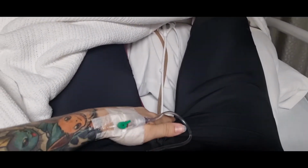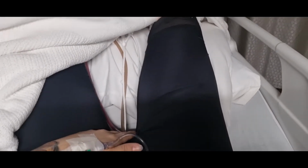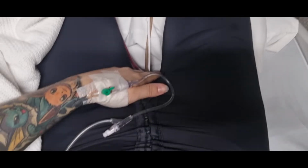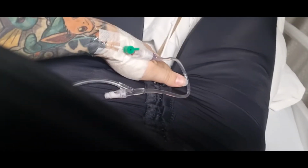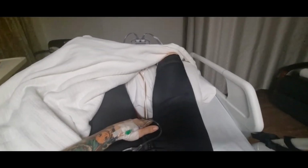Hold up. Just going to cover the opening. So this is the compression suit. My legs, I've never seen my legs this slim. And wait, let's zoom this out. So I'm just going to cover my privates.